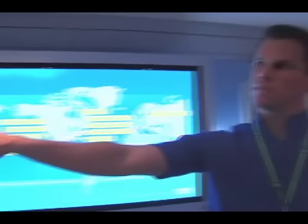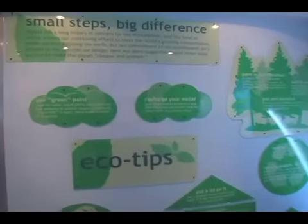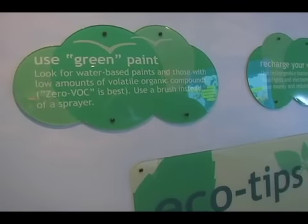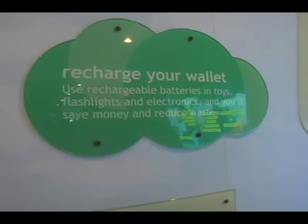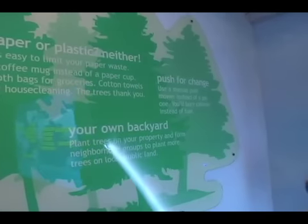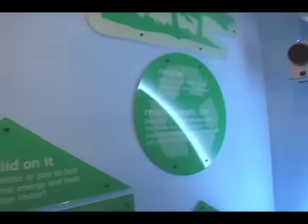We have some eco tips over here on this wall, just some little fast facts on some of the ideas that you can use to be a little bit more green, whether it be how you spend your money for flashlights and batteries, things like that, recycling cardboard and glass, just talking about common things about using Energy Star and being more efficient.